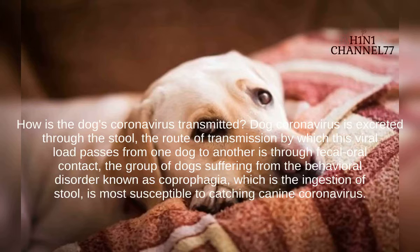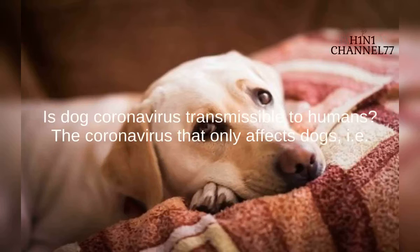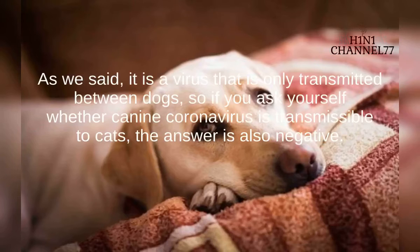The symptoms of dog coronavirus coincide with those of human coronavirus, however, they are not all equal. The most common symptoms in dogs are as follows: temperature above 40 degrees C, loss of appetite and weight loss, tremors, lethargy, vomiting, dehydration, abdominal pain, sudden and foul diarrhea with blood and mucus. Fever is the most typical symptom of coronavirus in dogs, along with fluid loss due to vomiting and/or diarrhea.